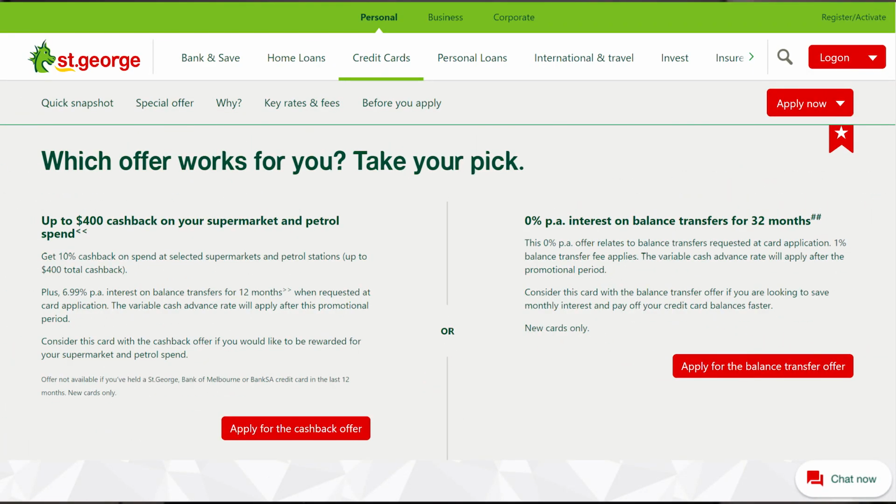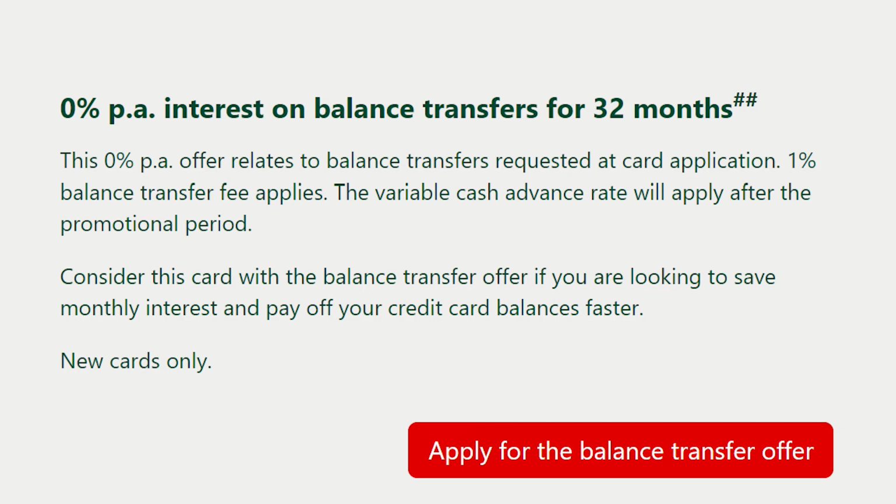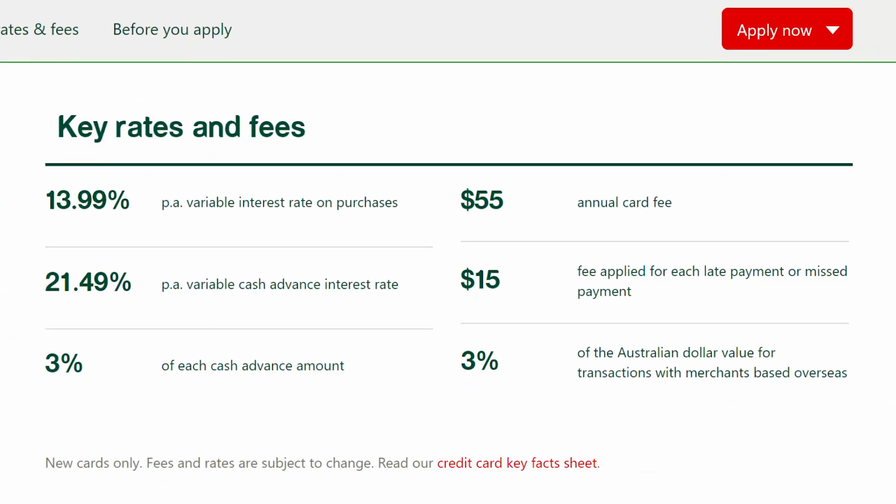Like the ANZ low-rate card, you have 2 options here. The first is a 0% balance transfer for 32 months and a fee of just 1%. This is 4 months longer with a fee half as high as the ANZ card featured earlier. If the balance isn't fully repaid by the end of the 32-month interest-free period, the rate shoots up to 21.49%, slightly higher than the ANZ card.